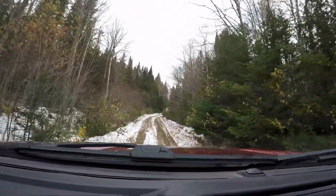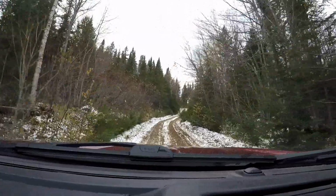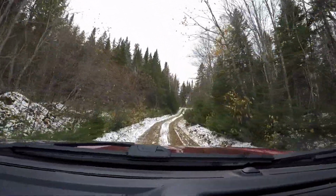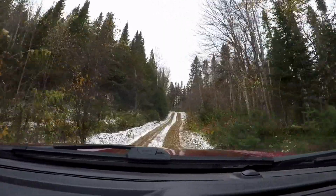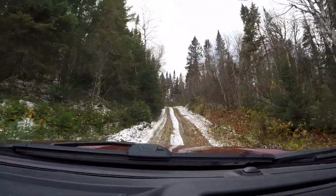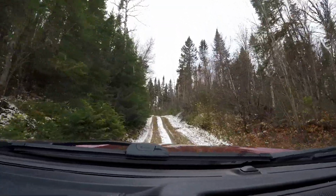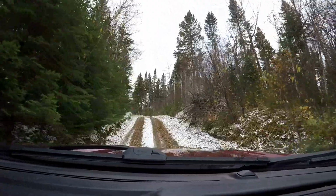The elevation is rising, and with that, we're into the snow. So this is 1,585 feet above sea level, and it's steep. I'm having a hard time holding myself up in my seat here.